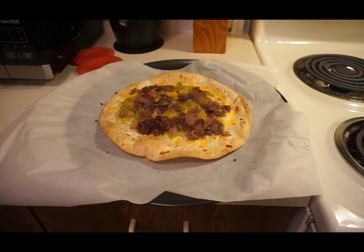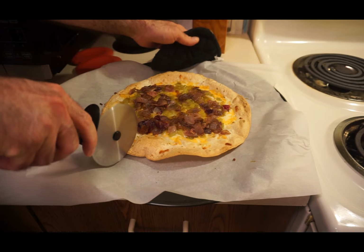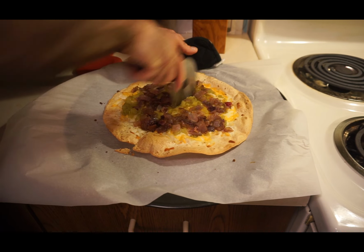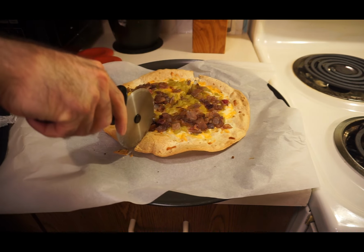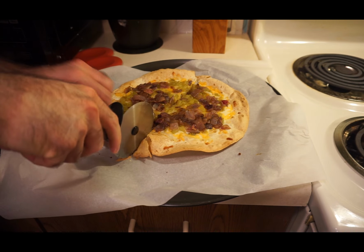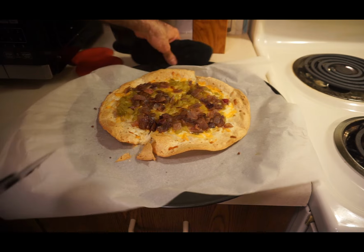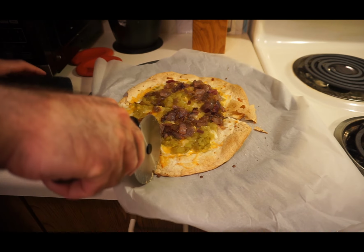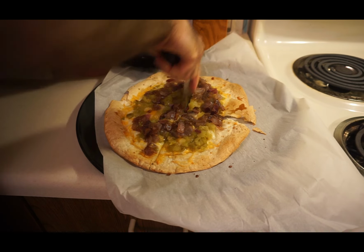Here's our first look at the cheese crisps as they have just come out of the oven, probably about 2 minutes ago, I would say. Last thing we're going to do is we're going to take this handy dandy little pizza wheel here, slice it up. Actually, it seems like it got pretty crisp. I was worried about that by lining the pizza pan with parchment paper, but it seems like it worked out. See if we can separate that. There we go.